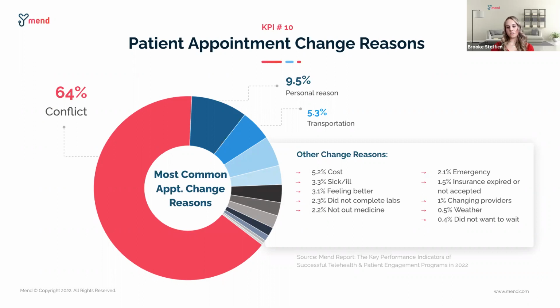If a patient changes an appointment, what are the most common reasons for the change and why? Yeah, so again, this might be something that you track today through the master scheduling system. If somebody calls to make a change, maybe you track the reason. We can also do this digitally, right? And we can make it convenient for people to make changes. And you can see what the majority of the reasons are why people need to make a change. There's some sort of conflict or some sort of personal reason. Most of the other scenarios are pretty low on a percentage basis, right?